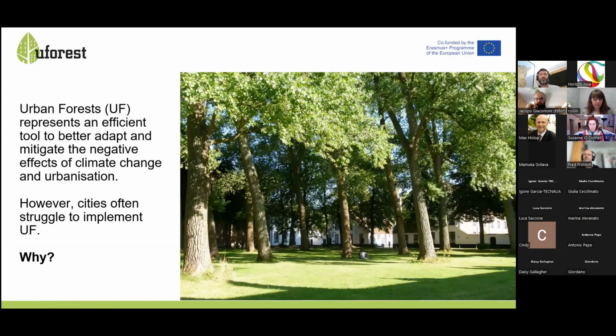So we know that urban forests represent an efficient tool to better adapt to, mitigate, and navigate the negative effects of climate change, and we've seen some of them in urbanization. So heat island effect, of course, poor air quality, and then the negative impacts on physical and mental health and well-being.